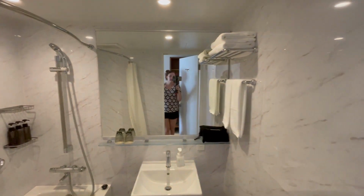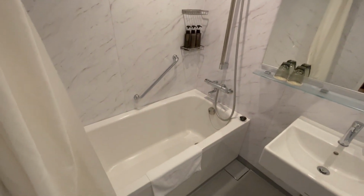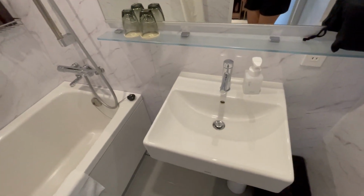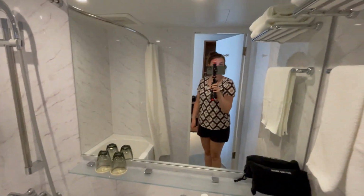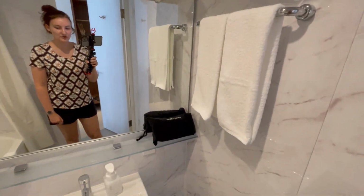Let's enter the actual bathroom, and you'll notice right away it kind of has a low ceiling, so it feels a little cramped. However, there is a bathtub/shower combo, there's also a sink, plenty of space to store your stuff, and again, a really big mirror.